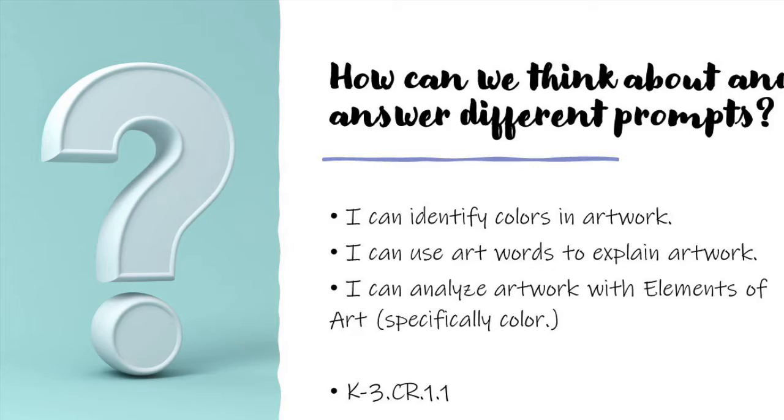And not only will we be using our art words, but we'll also be using our own artwork and activities throughout our lesson in Nearpod. We will be using lots of different ways to show that we can answer different art questions.